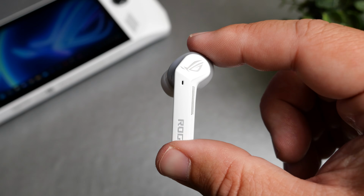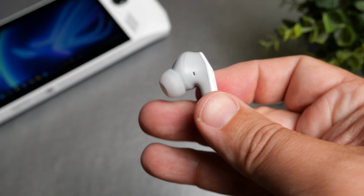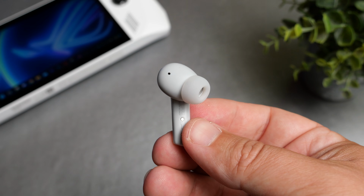So now let's talk about the sound. And the sound out of the box, I felt like was a little too boomy. I felt like there was too much bass. It was kind of overwhelming in a point where it drowned out the mids and the highs.